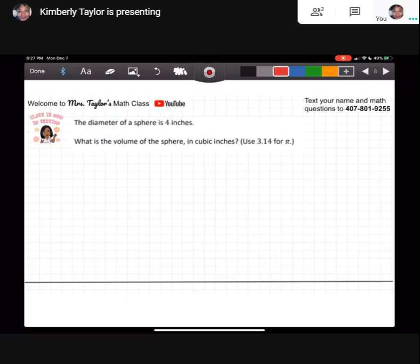Okay, so this is my last question. It says the diameter of a sphere is 4 inches. What is the volume of the sphere in cubic inches? So in order to find the volume of the sphere, you have to use the formula V equals 4/3 pi r cubed. And of course the r stands for radius. And again, the diameter is 4. The radius is going to be 1/2 your diameter, or 1/2 times 4, which is going to be 2 inches.